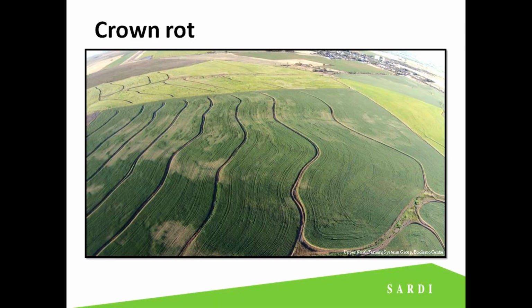And in this paddock, those white patches are whiteheads from crown rot. Normally I would say to you, scattered whiteheads in a paddock. It's quite clear that in this instance they're in patches. That's a wheat crop in the foreground. The other thing I learnt from this photo was not only can you get whiteheads in barley, but they will also show up in patches.